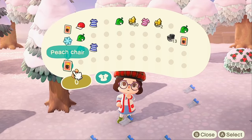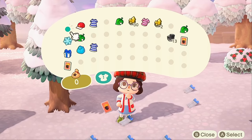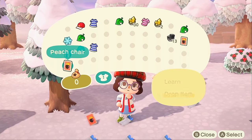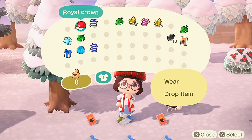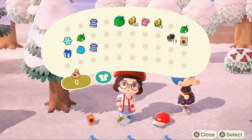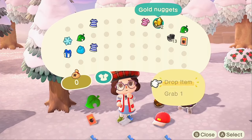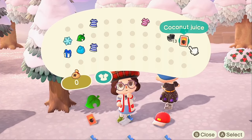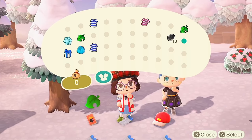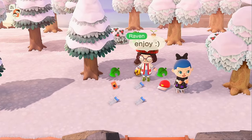We have this recipe from bean soup. This recipe that we got. Here you go. Here's a crown. Just take it. Here's a guitar. Here's 30 gold nuggets. Sorry, 32 gold nuggets. Oh yeah, they didn't have that one. And here's coconut juice. Here's a present. Merry Christmas. That's so cute.